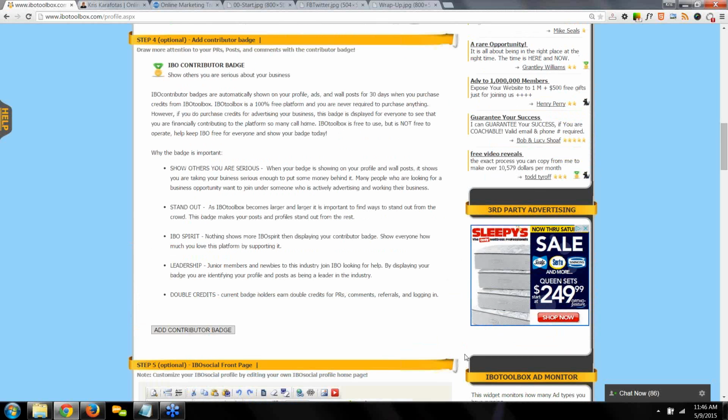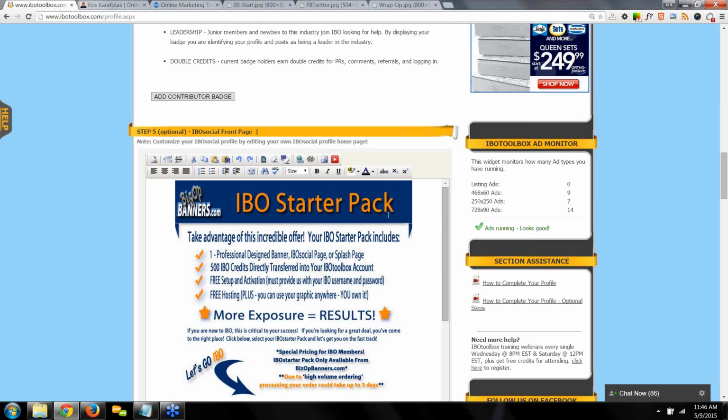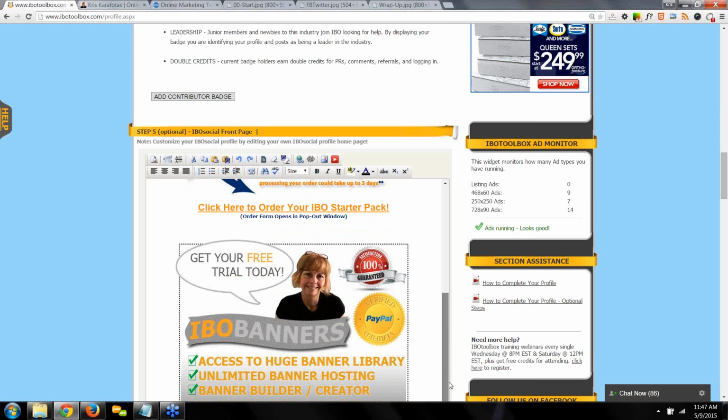Step 5 is customization for your IBO social profile page. Okay, so you can really do anything with this. I've got my information about my starter pack. I actually have an order form that I put in here that pops open like a pop out. So you could do that by adding some script in there. And then I've got graphics that are clickable.